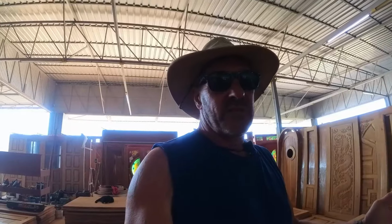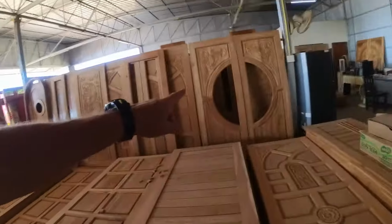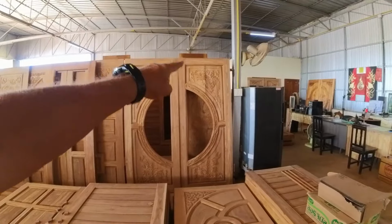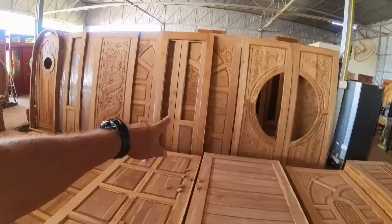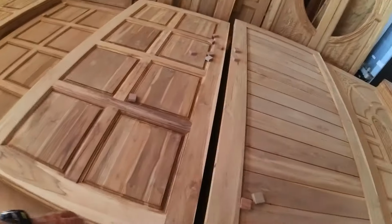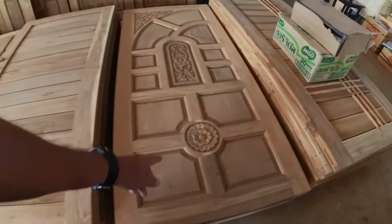I wish now we would have done all the doors in this teak. Anyhow, let's look at some of the doors. Look at the artwork around the outside. Koi fish down there, dragons up there, elephants on that one, another dragon. And just look at the craftsmanship in that. Nice, perfect. These are 90-inch doors here.